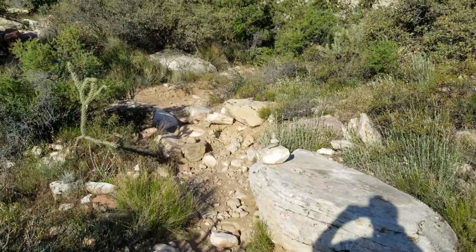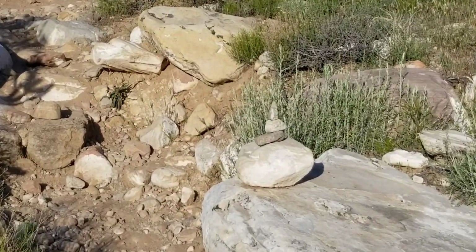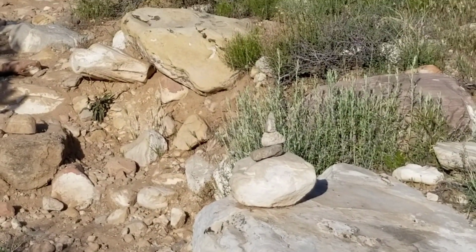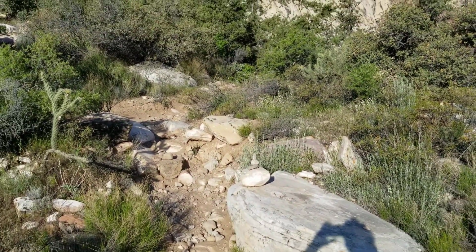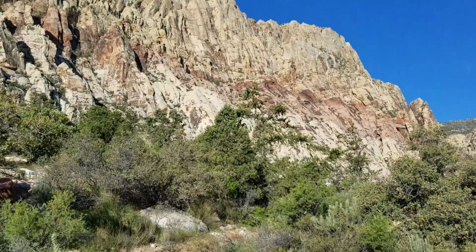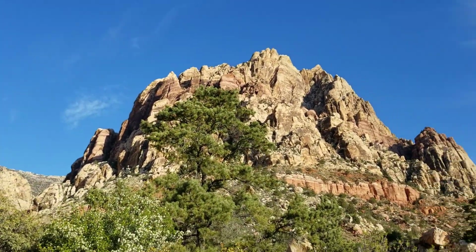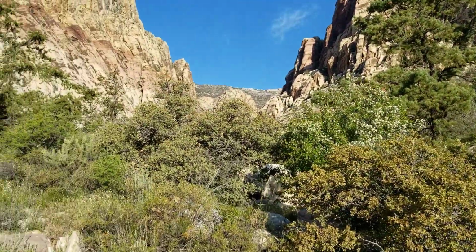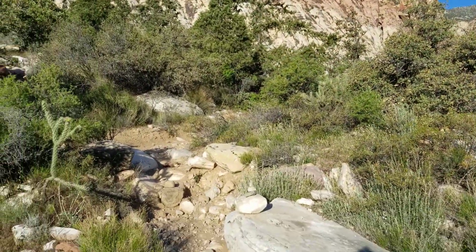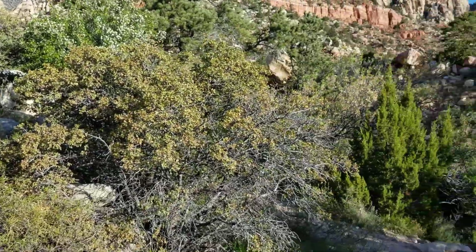And then here's a little additional verification. There's a little cairn here. Now, I can't guarantee this cairn's going to be here in the future, but here's Indecision Peak, continuing to close in on Mount Wilson. And so we're rising up a little bit. We're rising out of the deeper part of the canyon.